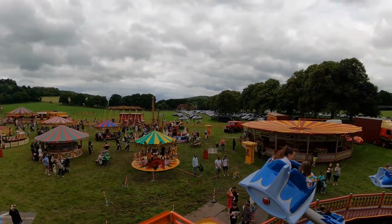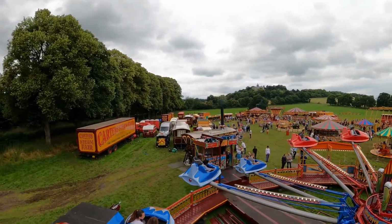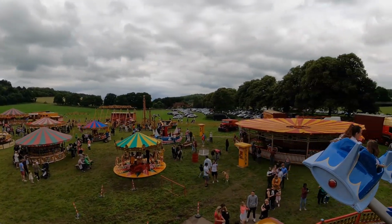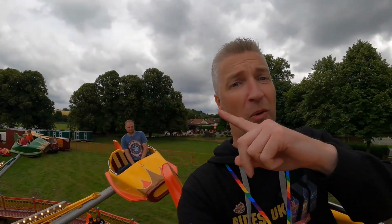Carters always look a stunning fair. They always look after the rides. I'll show you a lot of the paintwork, and a lot of it looks completely fresh, as if it's been done ready for this season. So it's a really good setup as usual. You get the lorries in, just a sneaky one of the Foden. We always love a good Foden.